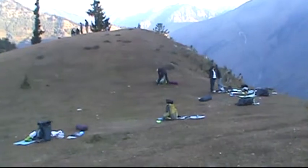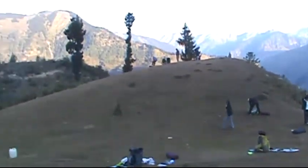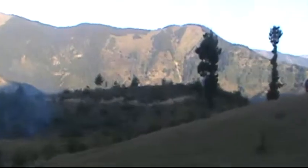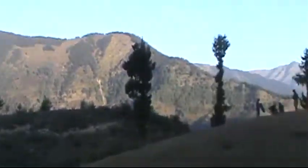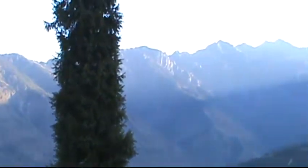Here we are, the morning in camp 2. Sun is hitting the mountains. We're not quite getting it yet. We should probably be getting it soon.